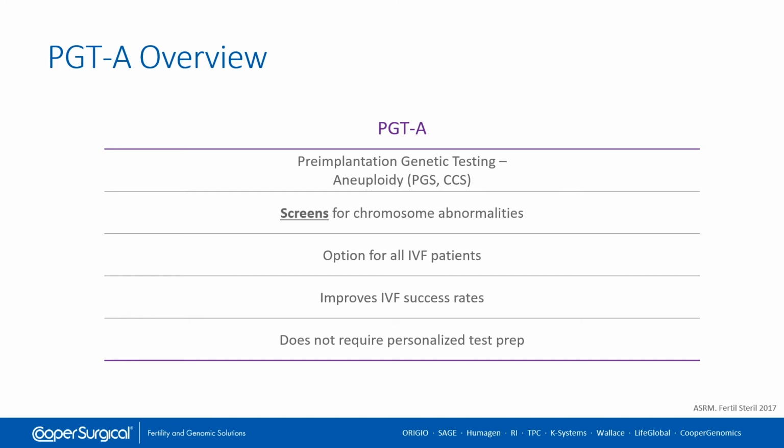And the good news for those was they actually had the word screening in the name. And that's very important because it is a screening test, not a diagnostic test. So it screens for chromosome abnormalities. And for meiotic errors, i.e. errors originating in the oocytes, it has a very high accuracy of around 97% or greater. So if the trophectoderm biopsy says it's euploid, the inner cell mass is euploid in 97% or greater of cases, and the same for aneuploidy. So it is a very good screening test.